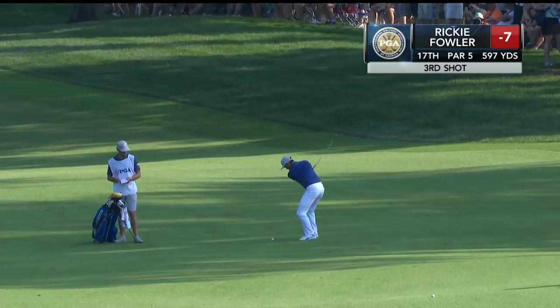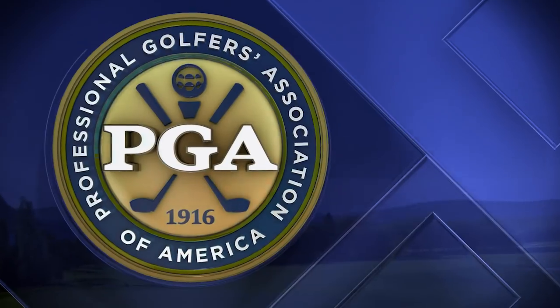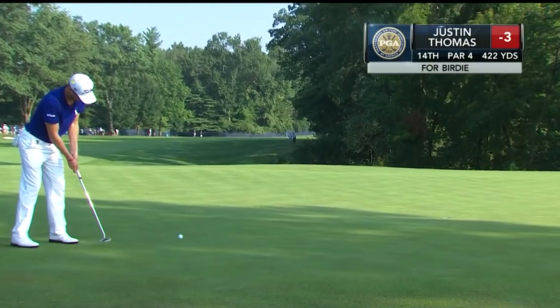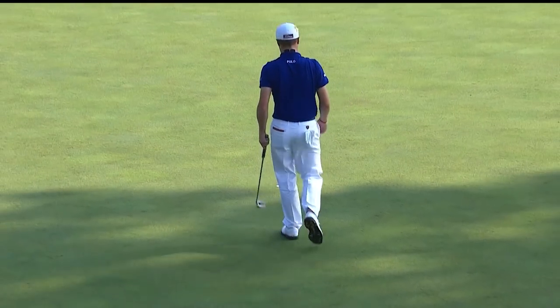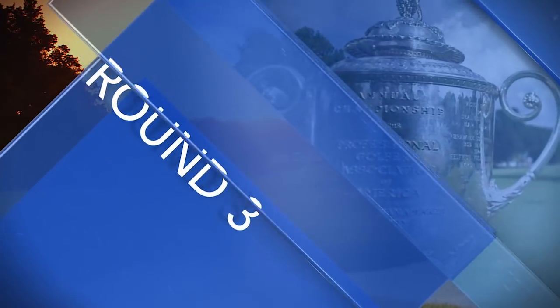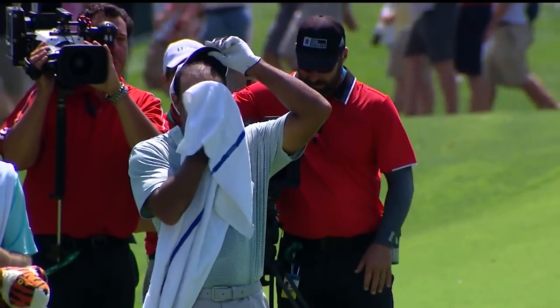Ricky Fowler putting a solid second round together here on 17. The approach sets up a birdie as he gets to 8 under. Defending champion Justin Thomas, he wasn't going away either, as birdies were out there and plentiful early on Saturday. A long birdie putt there on 14. A 65 for Thomas, who went to 6 under through 2 rounds. He got to 8 under through 3.